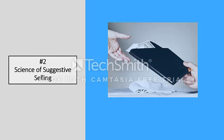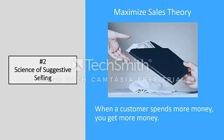The second thought of the science of suggestive selling is a theory called maximizing sales. This theory says, when an employee offers a customer an additional food item and the customer accepts it, the customer spends more money than intended, therefore increasing the overall sales and profits. Not only does this mean more money for the restaurant, but it can also mean an increased tip for the server because the customer left happier than when he originally entered the restaurant.